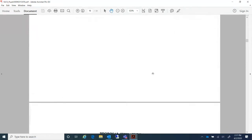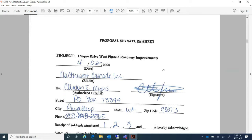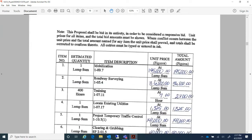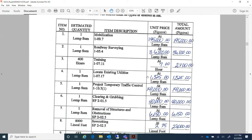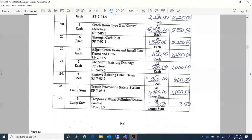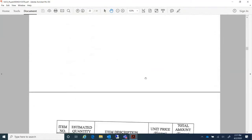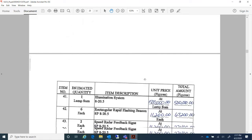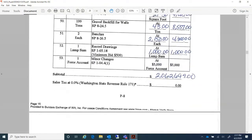The proposal signature sheet includes the receipt of addendum numbers 1, 2, 3. And the proposal includes all the unit prices. And again, this proposal is from Northwest Cascade, in the amount of $2,062,699. I think that kind of concludes all the proposals we received. It's back to you, Jack.